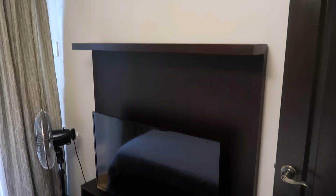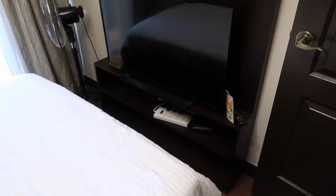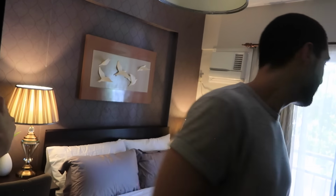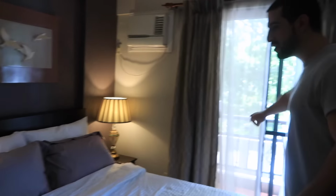I also have a TV setting in here. You see, amazing. The treat of the boys is always there in every corner. You see, this is my TV. And so when I turn off the lights, it's just like hotel feels. See, amazing, right? It looks really nice. Now, this is where I spend most of my time. Let me show you where. So this is my veranda.